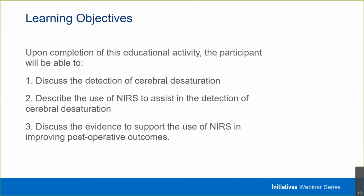First are a couple of learning objectives. We'd like the participant to be able to discuss the detection and monitoring of cerebral saturation, describe the use of NIRS to assist in the detection of cerebral desaturation, and discuss the evidence to support the use of NIRS in improving postoperative outcomes by the end of this presentation.